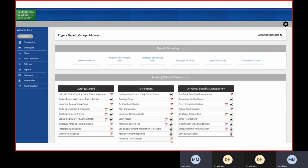So where you see the Rogers Benefit Group logo there in the upper left-hand corner, that could be your agency logo and or your group's logo. And we intend to help you build a portal. Again, the Rating Hub and this U Benefit are no cost to you as long as you're working with our office. We will help you set up your portal.